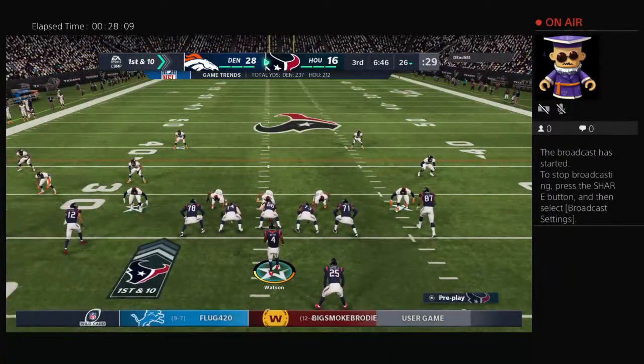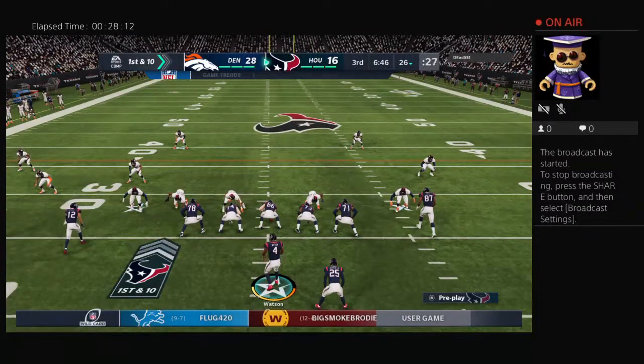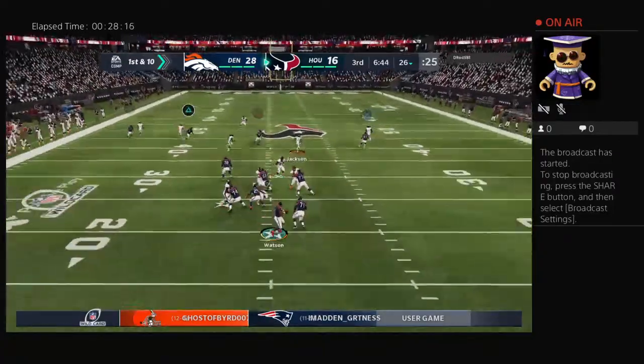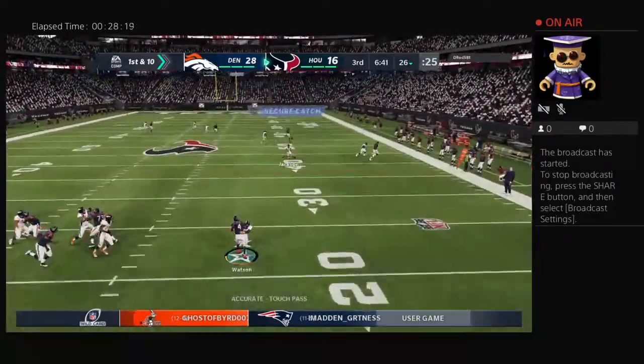Houston's offense already at the line, set to get going. And their halftime hole now even deeper, and they need a big drive here just to answer the first touchdown of the second half scored against them. They were down at the half.